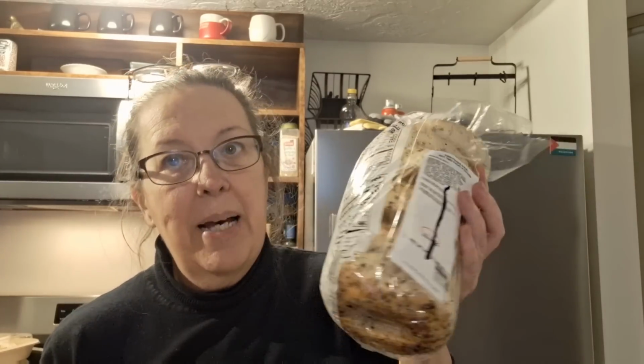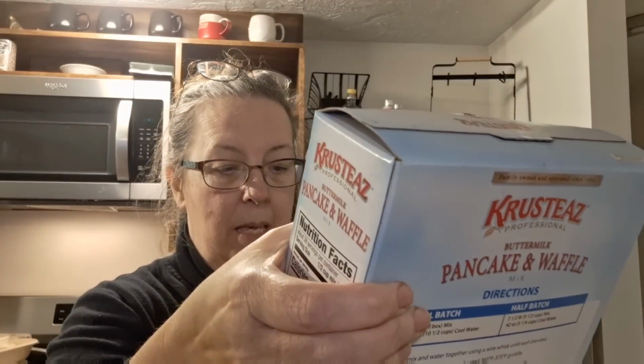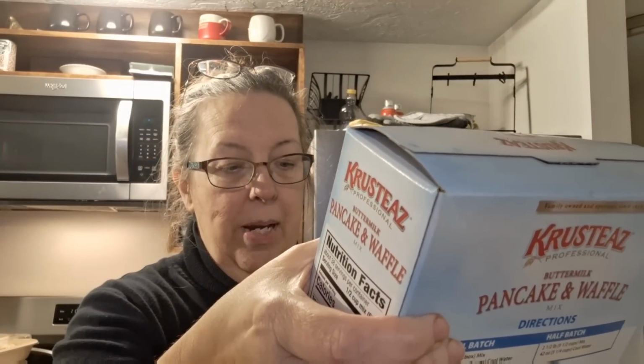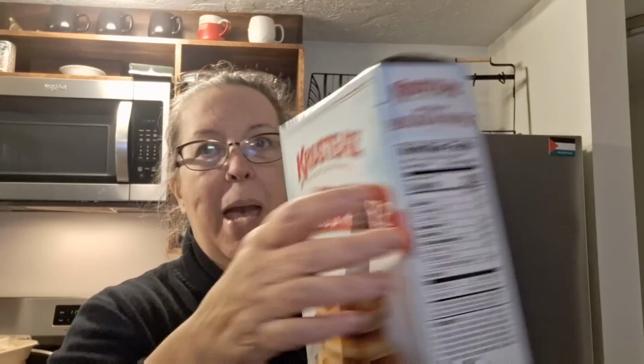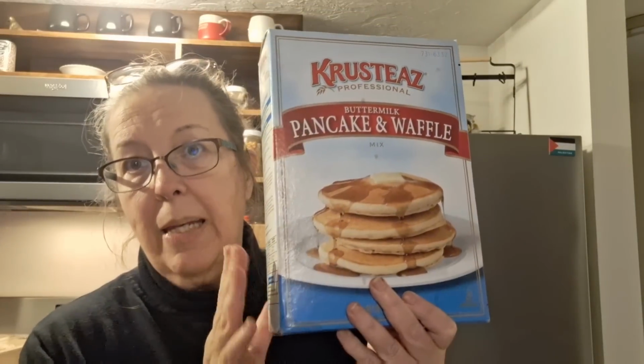All right, let's go through the breads. The first thing I got was a 6-pack of everything but the kitchen sink bagels. Love that. A very big box of, this is 1.5 pounds. Is it 5 pounds? It's 5 pounds. Wow, that is huge. Pancake waffle mix. And what is its best by date?